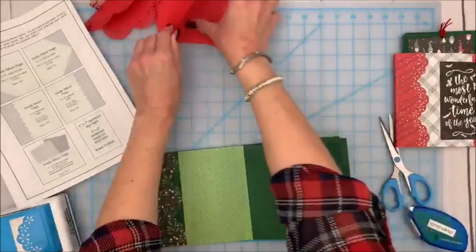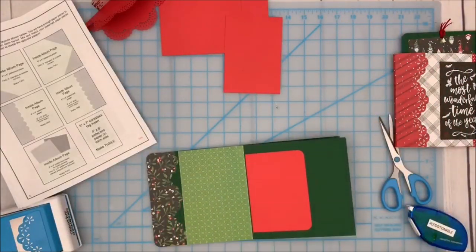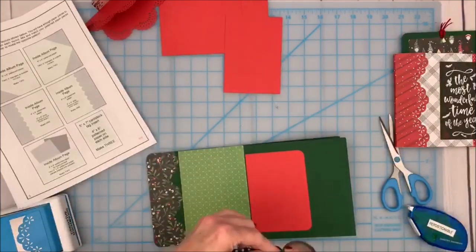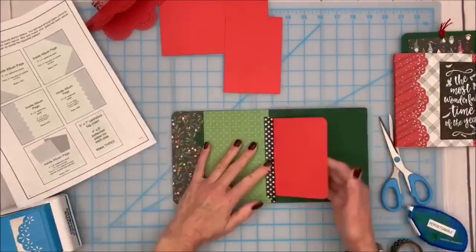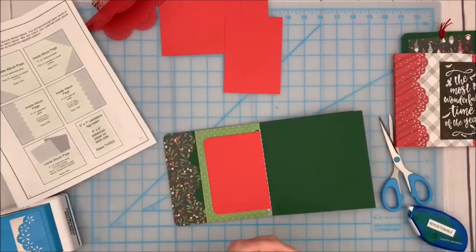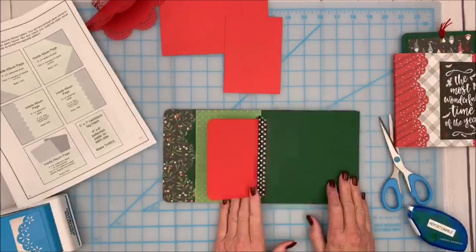All right, so let's add one of these cute little flaps. So basically all you're going to do is put it right along there and get your washi tape. You can rip it, you can cut it, you can do whatever. And we're going to just pop that right down, flip it over, and then add another piece of washi tape on the opposite side. And that basically just acts like a little hinge so that your flap will open and close.